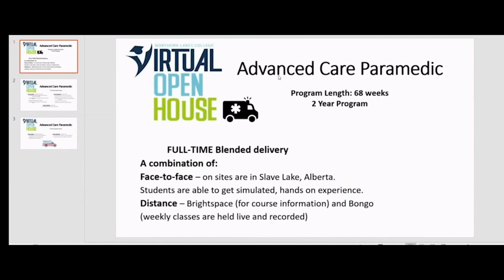The Advanced Care Paramedic program is 68 weeks, so it's a 2-year program. It's a full-time blended delivery. It's a combination, again, like the PCP program. There's the face-to-face. On-sites are in Slave Lake, Alberta, and students are able to get simulated hands-on experience while on the on-sites. The distance portion, again, each course will have approximately 1 class a week.